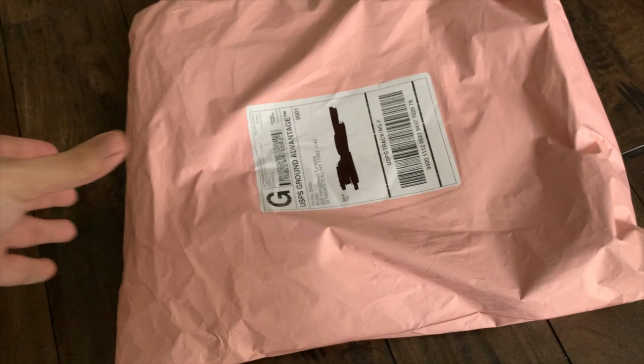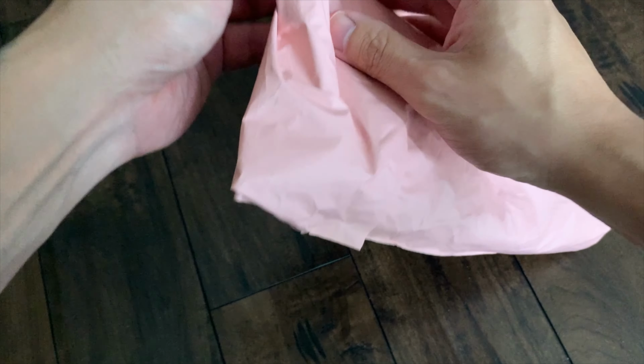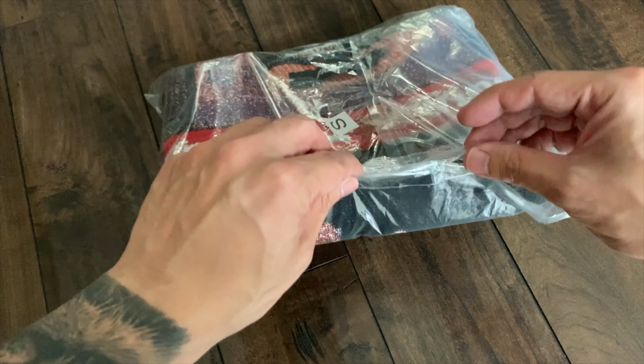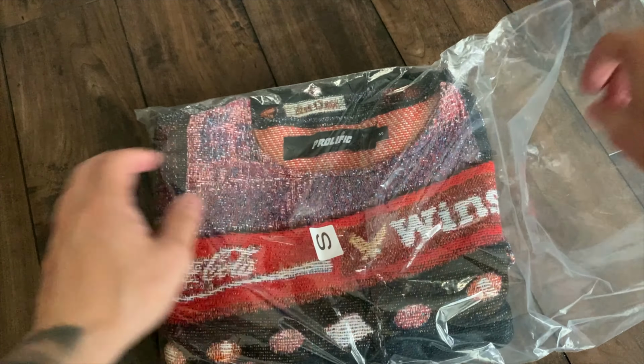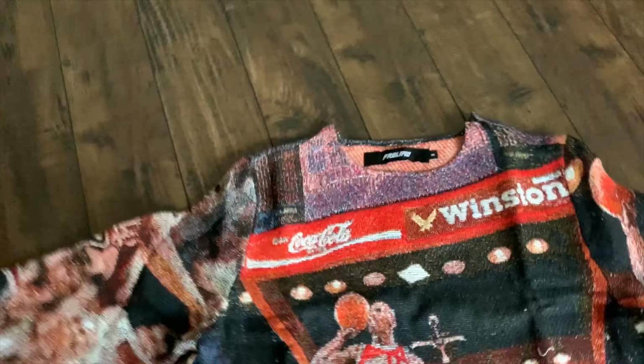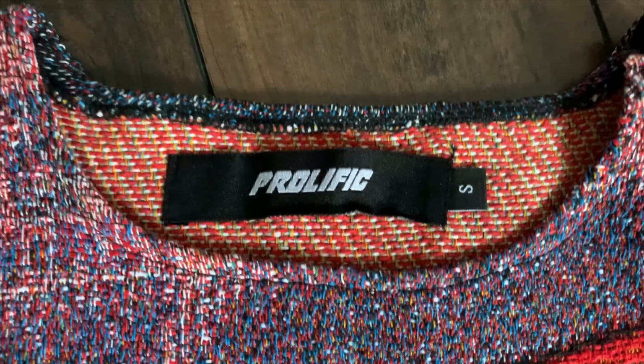I've got a new clothing pickup from Prolific. It's the Michael Jordan Tapestry Sweater. This tapestry sweater is a really unique woven knit material that also gives this graphic a really dope texture.